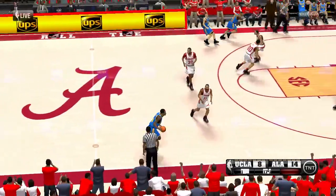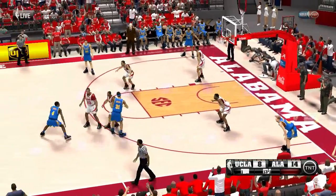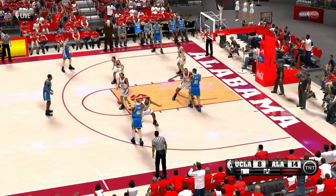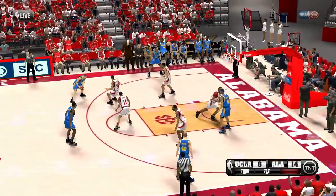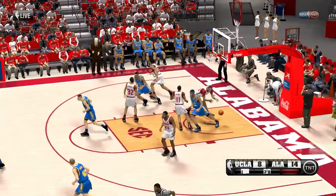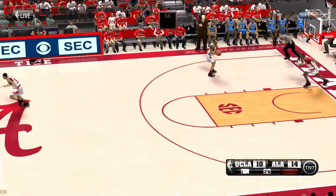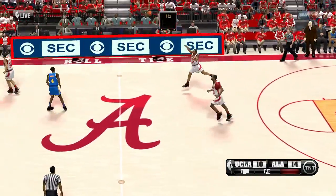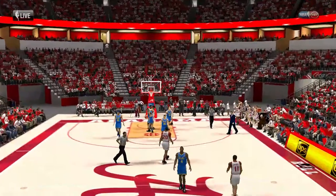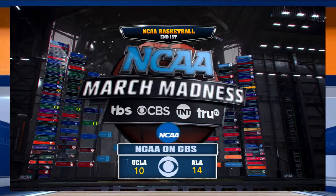Seconds left to play in the first quarter. They set the pick. Hunter the pass to Powers. Here's Wells. Connects on the foul line jumper. Something they'd like to see him do more often, that's for sure. Puts up a prayer. And that concludes the first quarter of play. The home team up by 4.